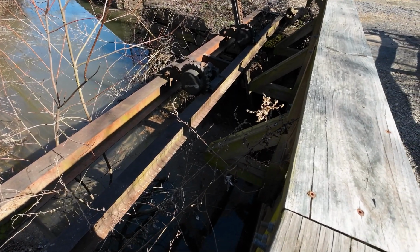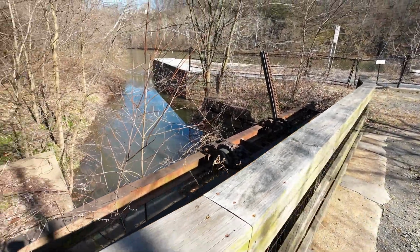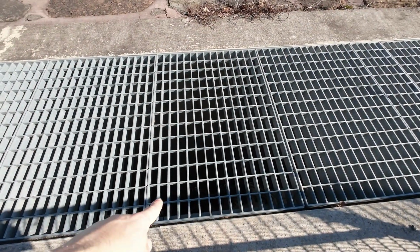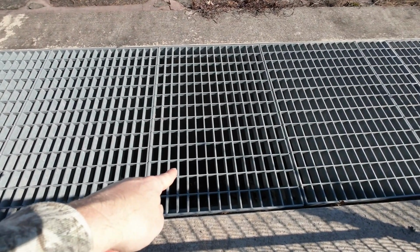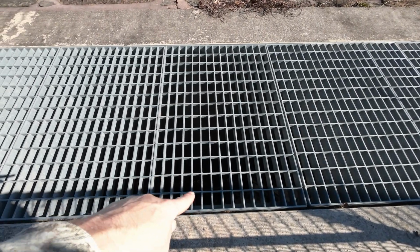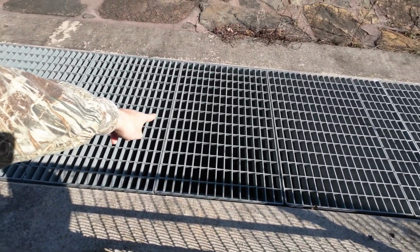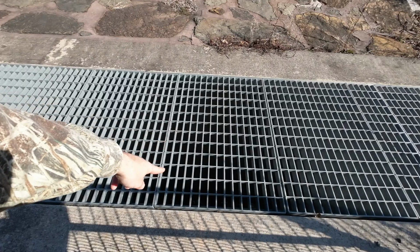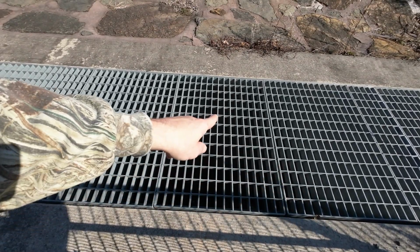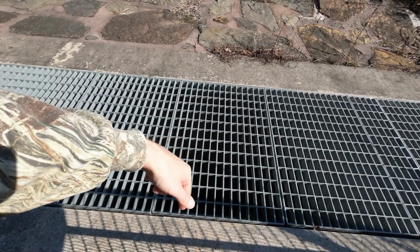But did not know there was another branch of the canal here. And it's not going to show up that great, but if you look down in there, and I'll move the camera down a little bit closer, you can see the fish ladder that's down inside there. But I can't see it that well from the top, but I'll extend the camera out here so you can take a look and see what's in there.